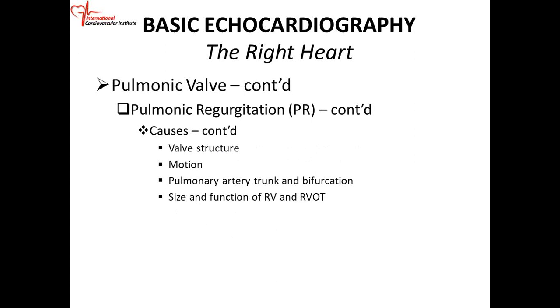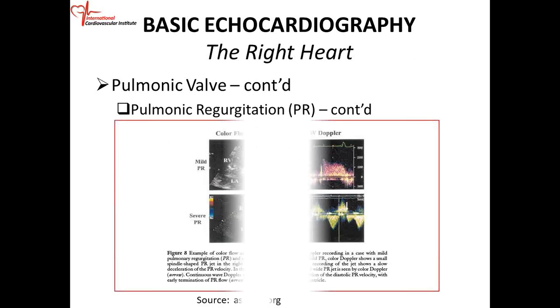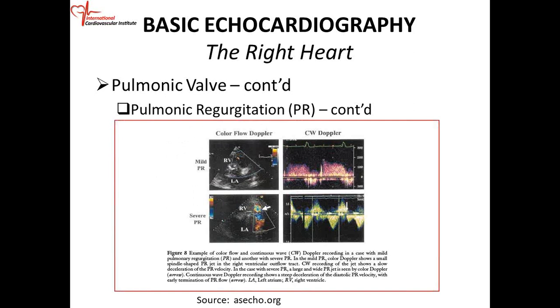So, if you have significant PR, you have to look at the whole pulmonary apparatus, so to speak. Again, short axis at the level of the aorta. For mild pulmonary insufficiency, with CW you see a very faint jet and not a very significant slope, as opposed to significant PR, where you get a very dense jet and a very steep slope.